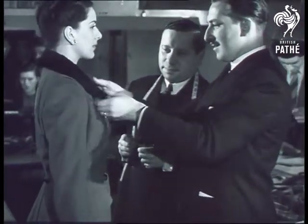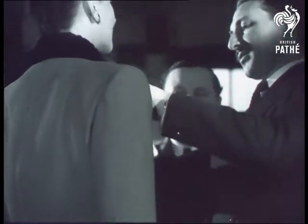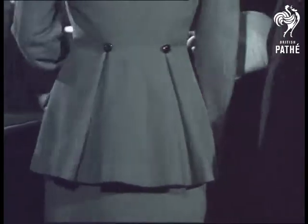This face cloth double-breasted suit is topped with a stylish Indian lamb collar. It's a very fitted jacket and has flared, unpressed pleats in the back.